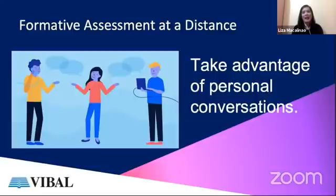This is another point that we have to consider in doing formative assessment, and that's taking advantage of personal conversations. When we get to talk to the students, whether through synchronous learning, through calling them on phones, or talking to them in groups, it will be very advantageous because how they express what they know is important. Okay, some schools in the US, when they pursued their education during this pandemic, resulted in giving oral assessments.